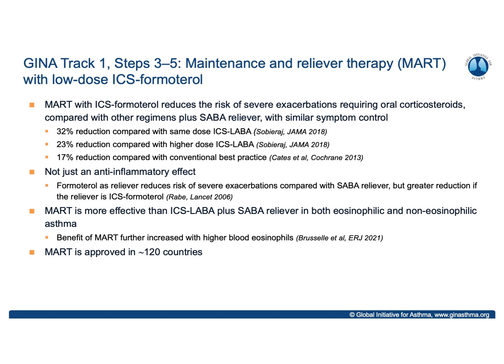So in GINA track 1, especially in steps 3 to 5, we have what we call MART. It is the maintenance and reliever therapy using one inhaler. MART with ICS formoterol has been shown to reduce the risk of severe exacerbations requiring oral corticosteroids. There is a significant reduction compared to the same dose of ICS LABA, as well as a higher dose of ICS LABA, as well as making use of SABA. Formoterol as a reliever reduces the risk of severe exacerbations compared to a SABA reliever, considering that formoterol is a long-acting beta agonist compared to your salbutamol.